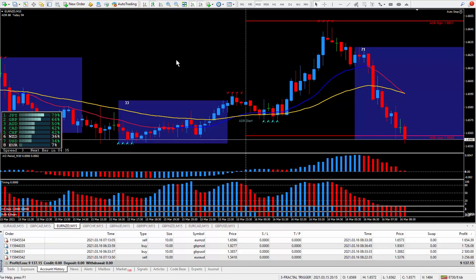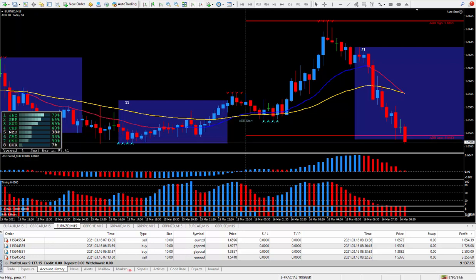Today's date is March the 16th. The euro pairs I sold and the pound I bought. Now I took the trades around 6:30 and then around 7:13, as you can see here.